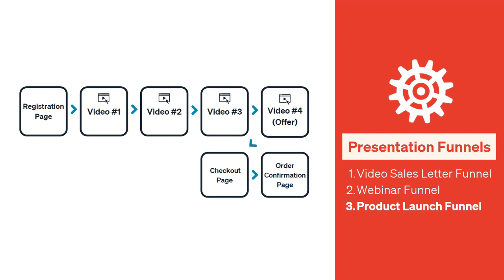So the way that this funnel works is that there's a registration page, and then it's the same framework as what you would put into a webinar. If you don't know the perfect webinar from Russell Brunson, you should go and learn it. We'll put a link to where you can learn that, and you can also learn it in one of his books. And it's just broken up. Rather than it being in one webinar session, it's broken up into 4 videos. And then once they get through the 4 videos, you're going to take them to the checkout page for the offer and then the order confirmation page.